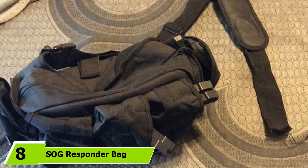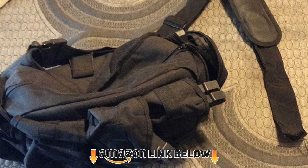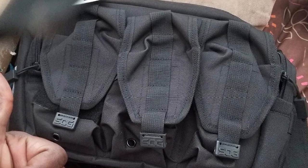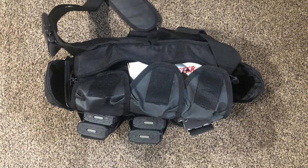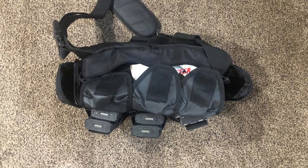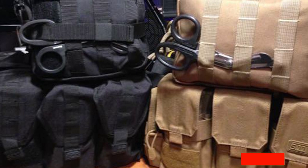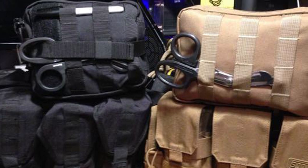The number 8 position is held by SOG Responder Bag. SOG has been making knives, tools, and tactical gear for military and law enforcement in the United States for decades now. And their Responder Bag is designed as a rapid response go pack that's made for comfortable carry even when fully loaded and on the run. Aside from the large padded shoulder strap, the side of the bag that contacts your body is heavily mesh padded as well. If you need more carry options, the strap is quick detachable, and you can attach the bag itself to a belt to keep your hands and shoulders free in an emergency situation. With 11.5 liters of space and dedicated pockets for organization space, you can fit the essentials. And you can further customize the interior with the integral Molle compatible webbing inside the bag itself.